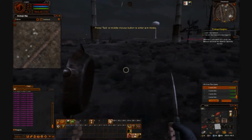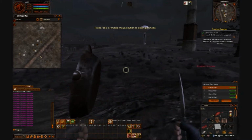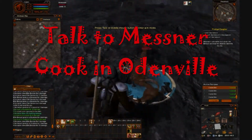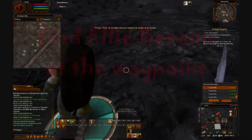This regards the transmission control system of the ATV. Now to start this quest chain, you go down to Odenville in the very far south of Sector 1. There, find Mesner Cook in front of the science laboratory. He'll give you a quest to escort Ellie Benson back to him. Go to the waypoint and find Ellie.